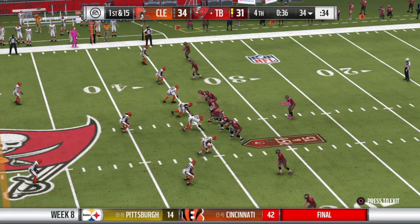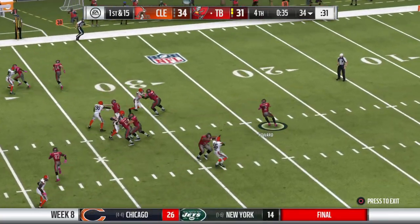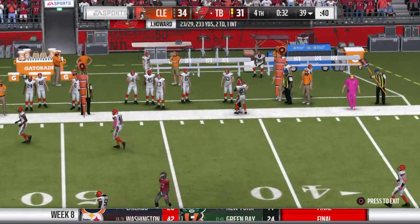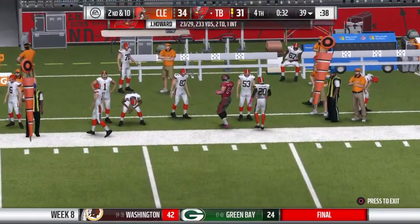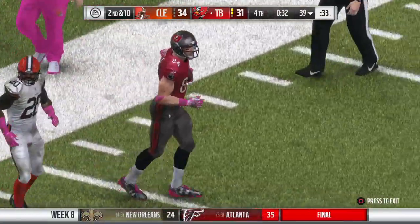They come out 5 wide, 3 of them to the right side. They'll look to throw. Oh, there's that man again. It's complete. And he goes out right around the 39. Call it a gain of 5, and that'll make it 2nd and 10.